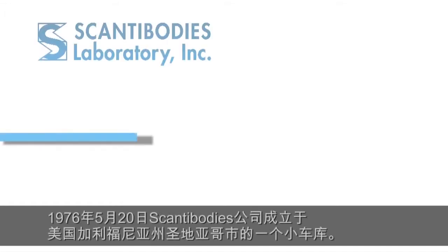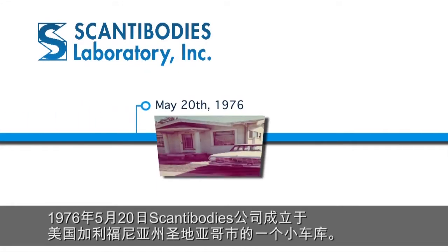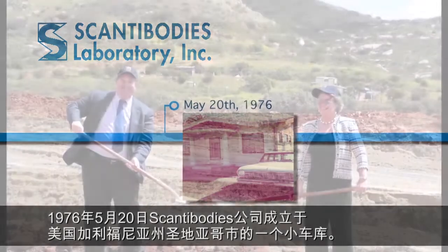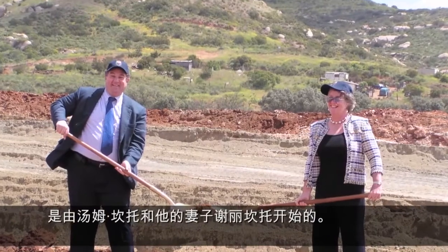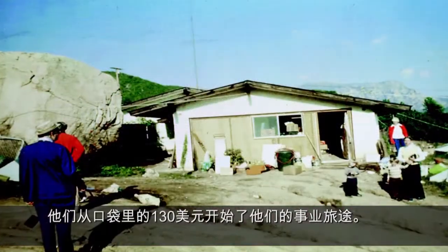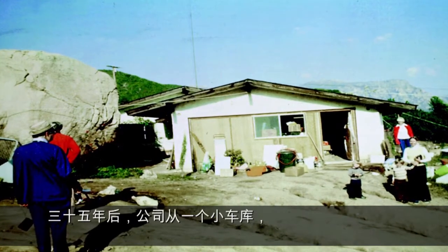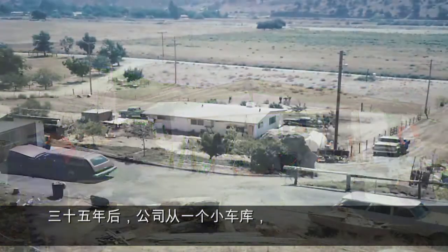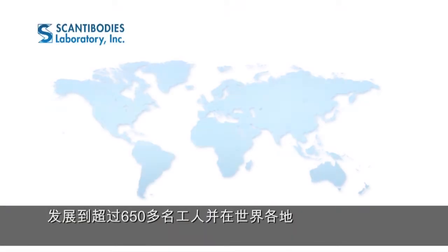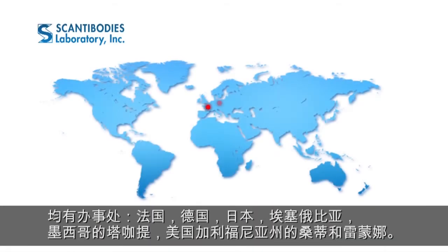Scantibodies Laboratory Inc. was founded on May 20th, 1976, in a small garage located in North Park, San Diego, California. Started by Tom Cantor and his wife Cheryl Cantor, they took the $130 in their pockets and started their journey. 35 years later, the company has grown from a small garage to employing over 650 workers around the globe, with offices in France, Germany, Japan, Ethiopia, Tecate, Mexico, Santee, and Ramona, California.